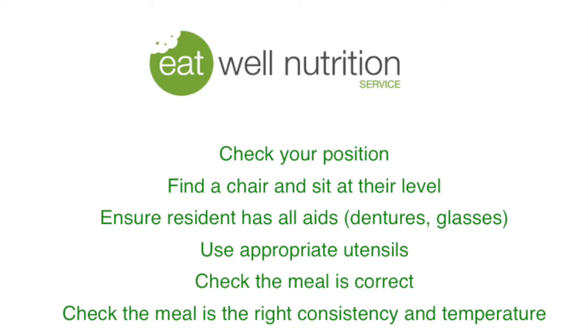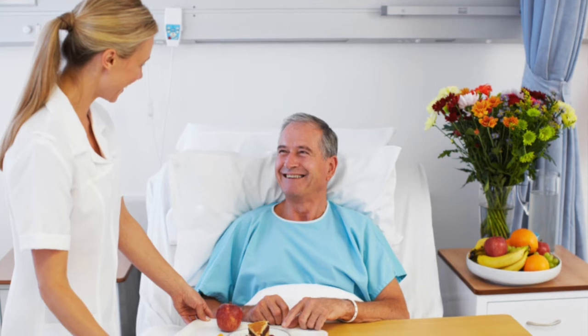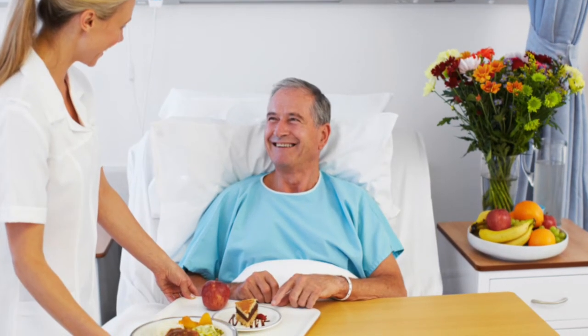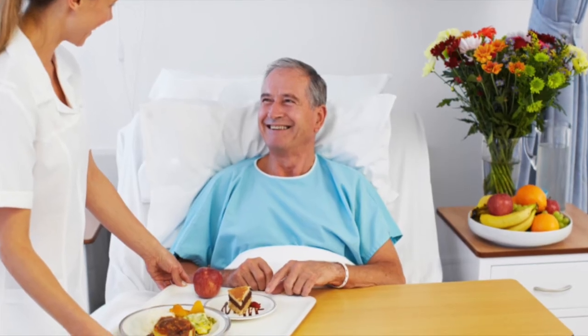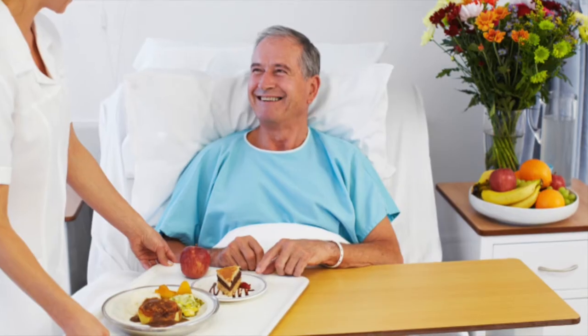You need to check that the meal is what the resident ordered. Make sure that the food and fluid is the right consistency and that the temperature is right. Tastes diminish as people get older, so it's important to offer residents extra seasoning. Does the resident know what they're eating? It's important to take time to explain to the resident in detail what their meal entails. And when you do this, have a positive attitude, as this can greatly influence their meal satisfaction.